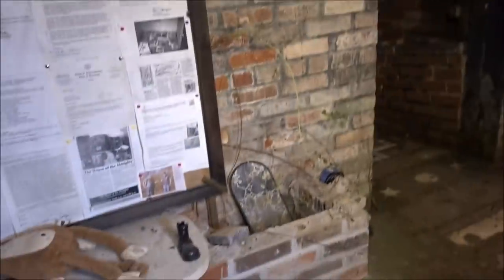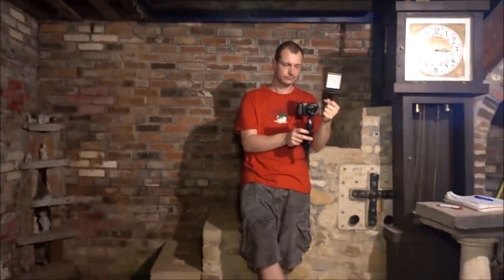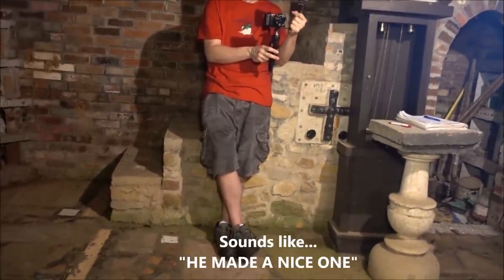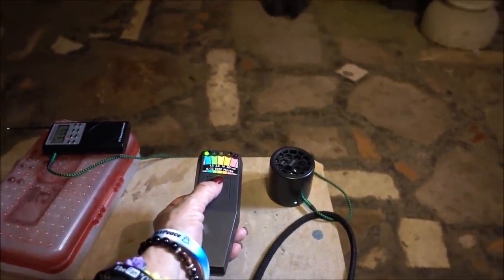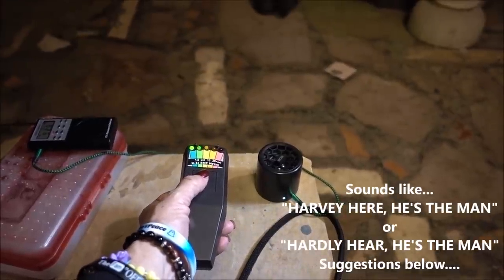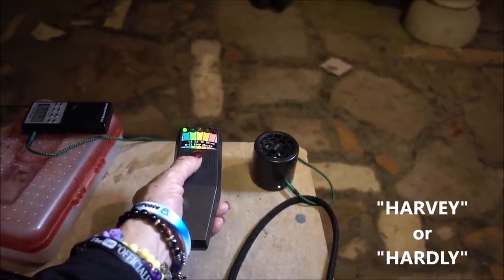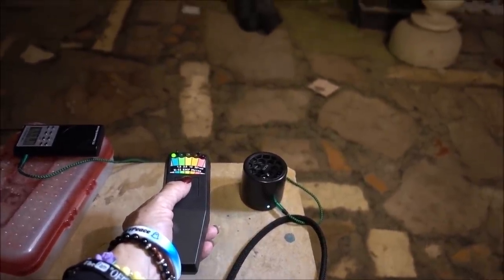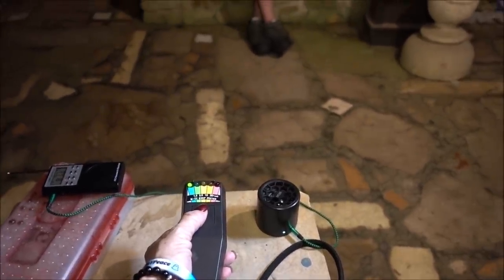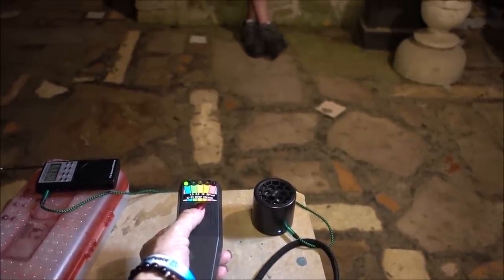Can you make something happen? Make a noise or something? Ooh, there's a bug over there. Make some kind of a noise in here. Ooh, look at the meter. Sound like Harvey. Mm-hmm. Well, thank you so much for communicating with us. We really appreciate it. Try to make something move in here if you can.